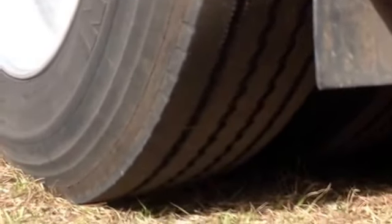All of the tires are the same age on the coach. Okay, they're all the same age. I always replace them 6 at a time. Always the same brand. Aluminum wheels.